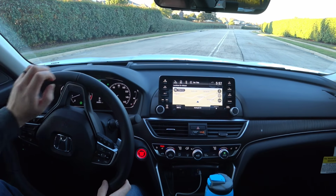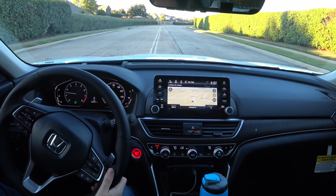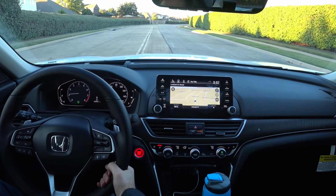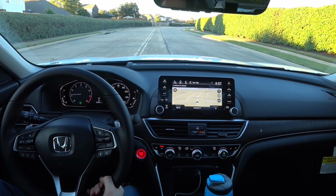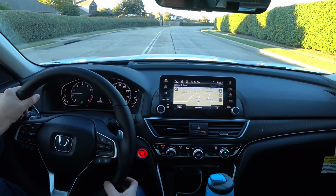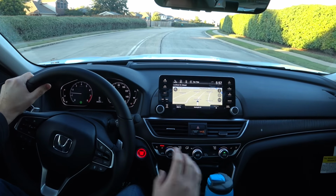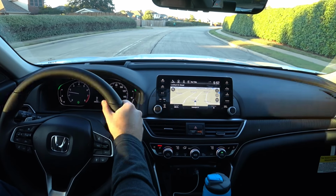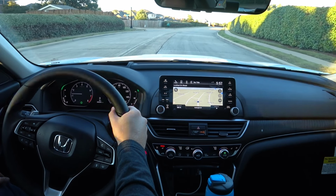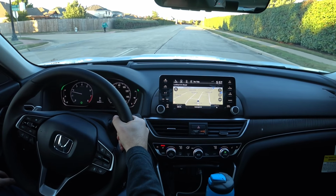All right, thank you for sticking around for the test drive of this 2020 Honda Accord. I drove this about a year and a half ago maybe, and I was very impressed with it. I didn't have a lot of experience driving other vehicles, and even after having driven several other vehicles, I'm still impressed with the way that the Accord drives. We'll talk about some of that. We'll go through a shorter test drive here and see what we see.